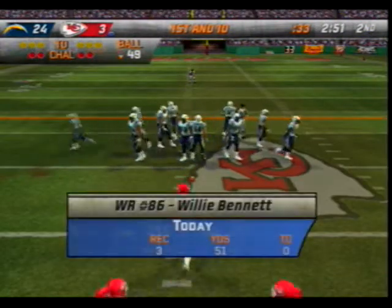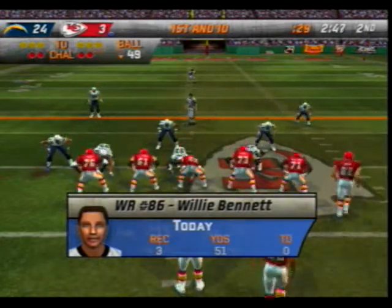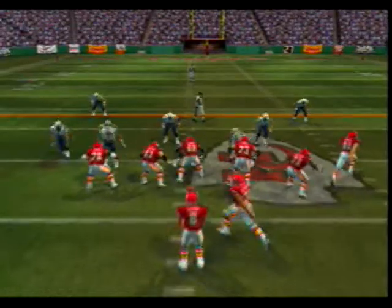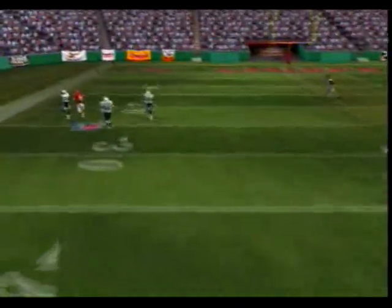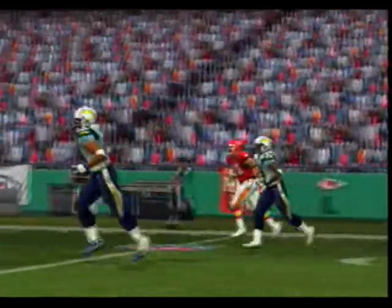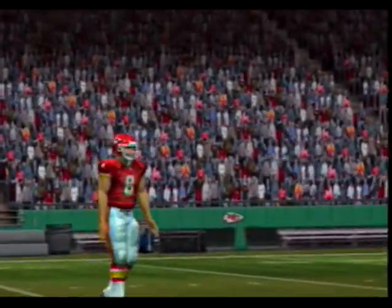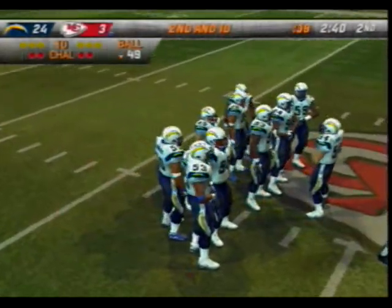Ball at about midfield. Ball on the 49-yard line. Scans the defense from the gun. Going for the deep man. Incomplete. Yep, he swung it downfield looking for the big play. He just had too much arm on. Bennett was the one they were trying to get the ball to.